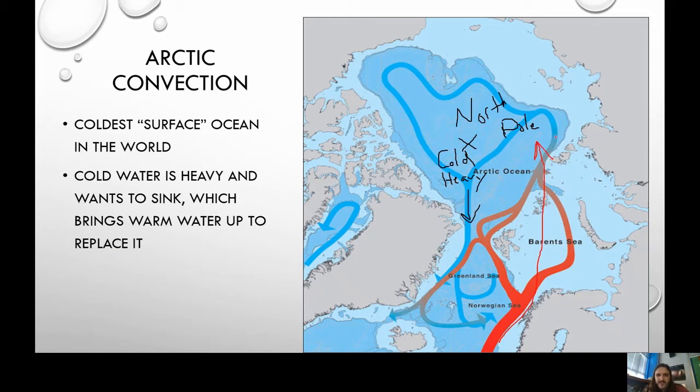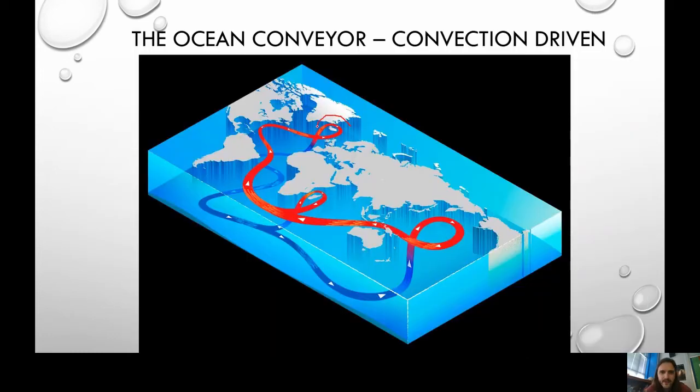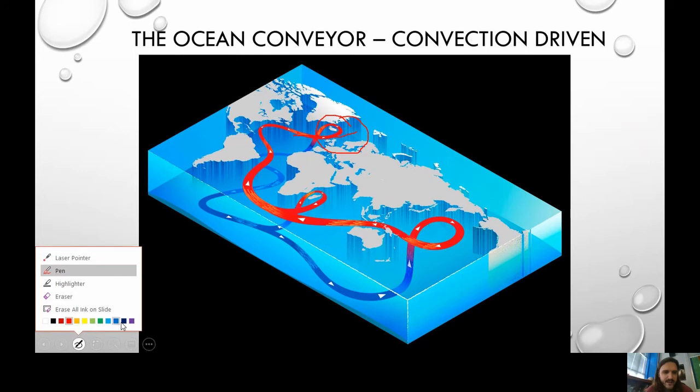And so up here we have this convection current where we have warm water from the south moving up to fill the gap. As it moves up here, it gets cold and heavy and it sinks back down, which brings more warm water, and that then gets cold and heavy and sinks back down. And so we have this nice convection loop up here at the North Pole. This convection loop happens right here, where the warm water is coming up this way, getting cold, and sinking back down to the bottom of the ocean, right there.